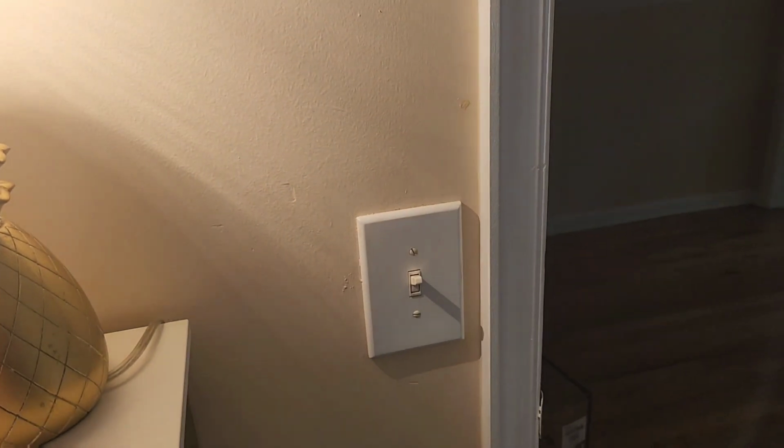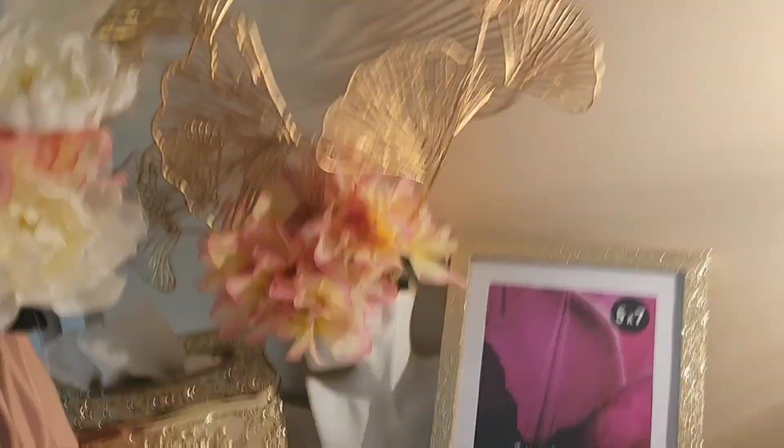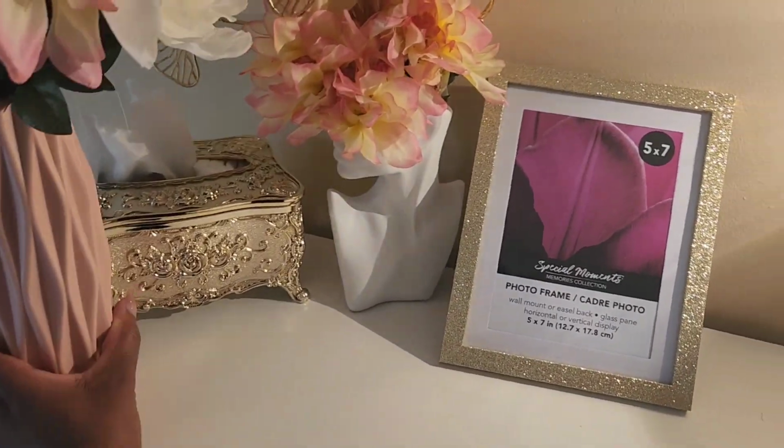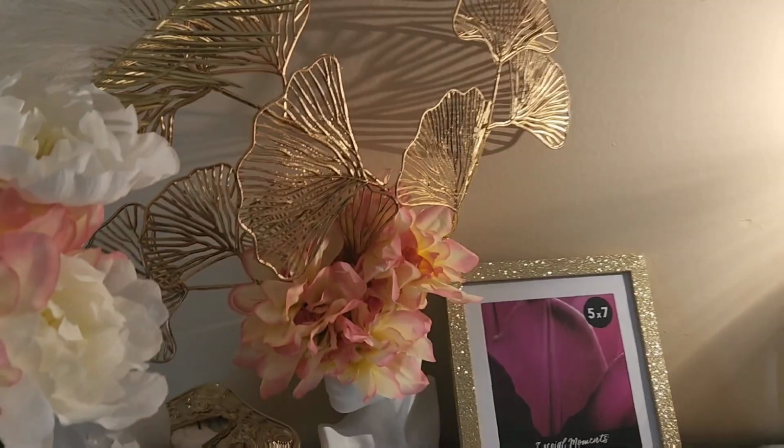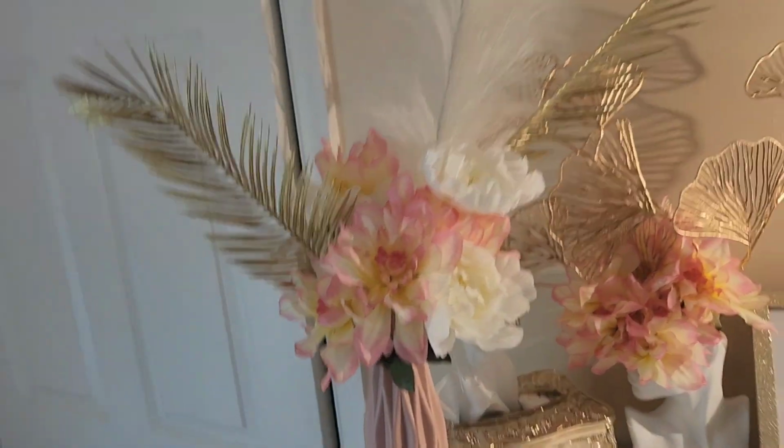All right, plant, you can't stay here. You guys like what I did with my vase that I got from Shein? I tried to do a little something.